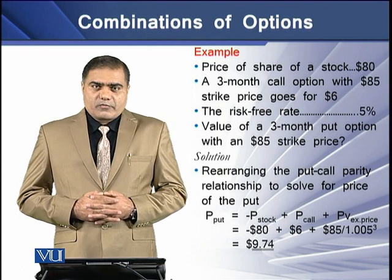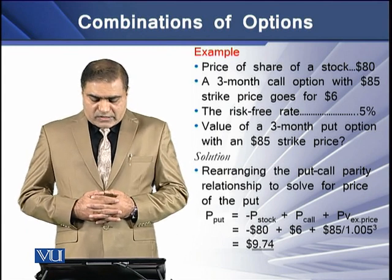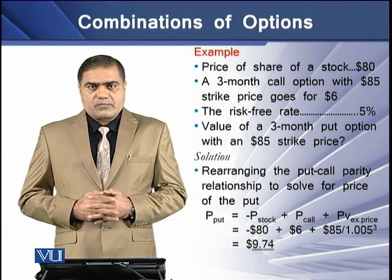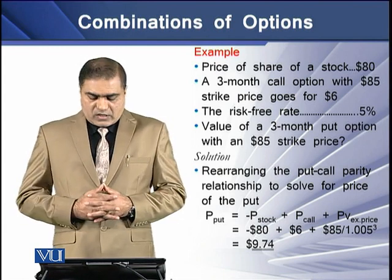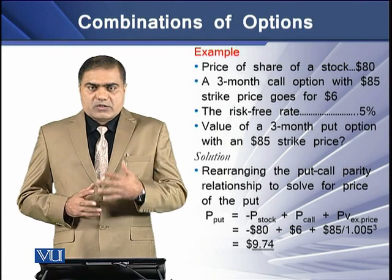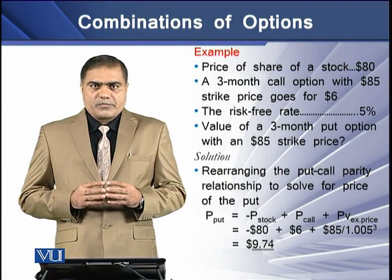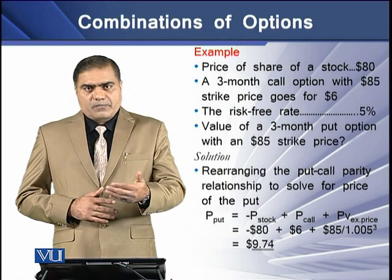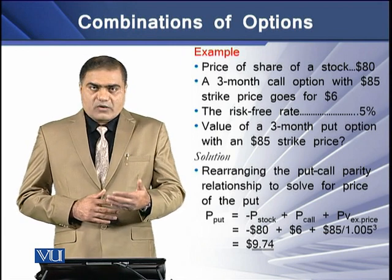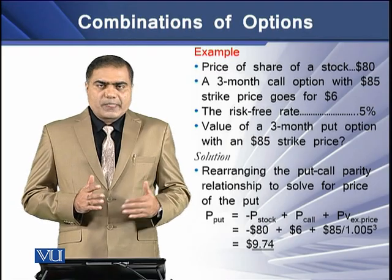If we rearrange the put-call parity equation to solve for the price of the put, the equation says the price of the put is equal to minus the value of the stock plus the price of the call plus the present value of the exercise price. For the stock price we have $80, the price of the call is $6, and to determine the present value of the exercise price we need to discount $85 using the 5% rate for a 3 month period. The resulting figure of this equation is $9.74, and that is the value of the put under this contract.